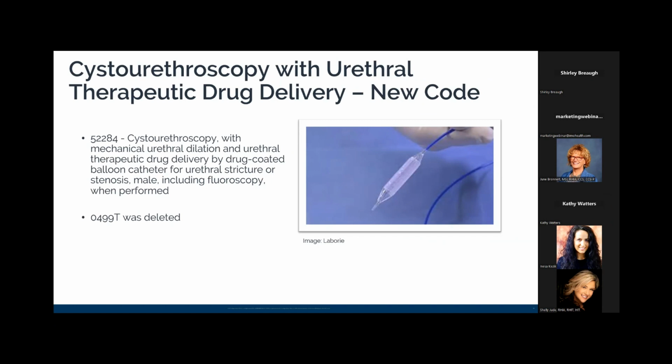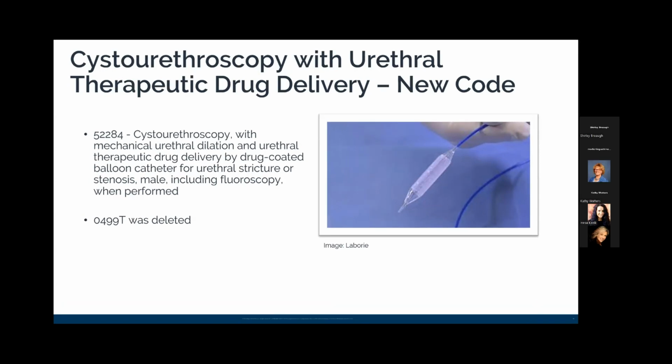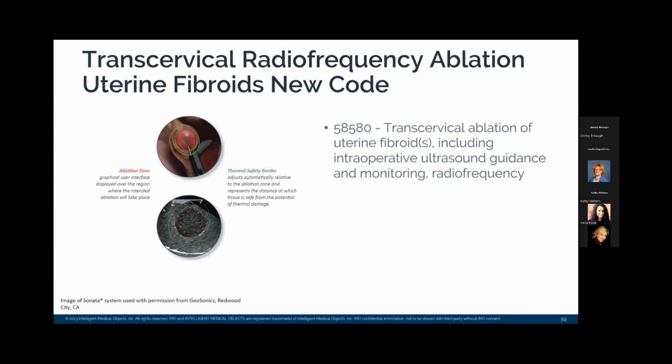Coated balloon technology combines mechanical dilation for immediate symptomatic relief with local drug delivery to maintain urethral patency. The technology was developed in response to patient and physician dissatisfaction with current endoscopic solutions for urethral strictures. It provides a durable, cost-effective, minimally invasive treatment option. The photo is courtesy of Laboratories Optilume urethral drug-coated balloon.